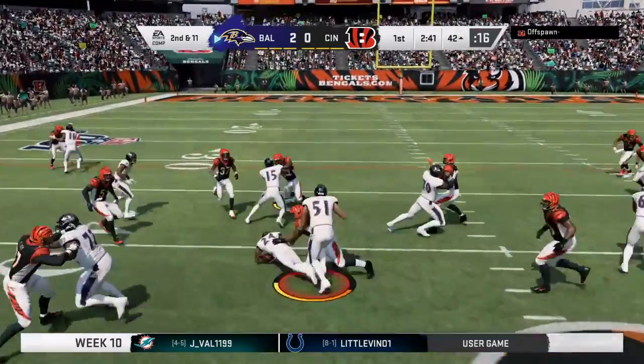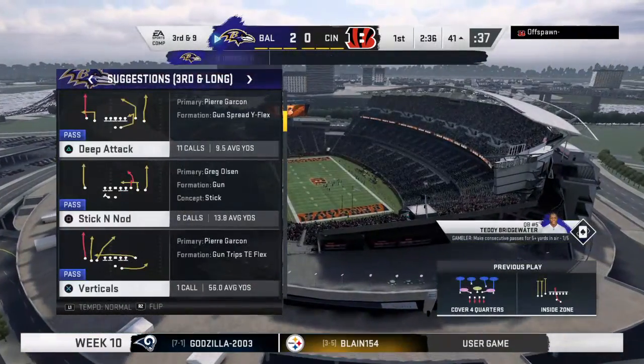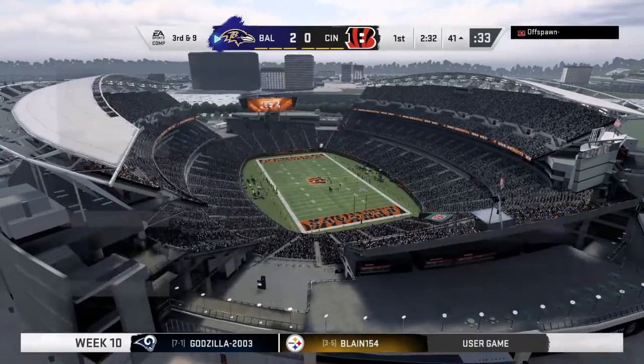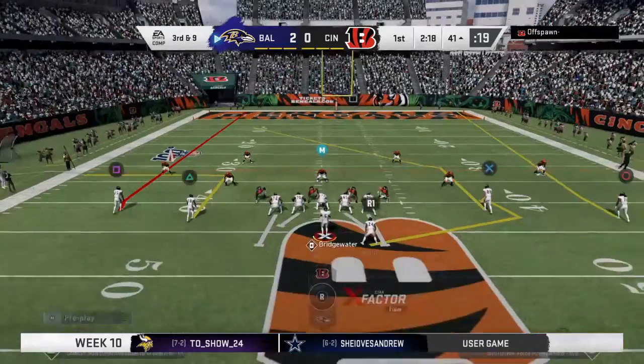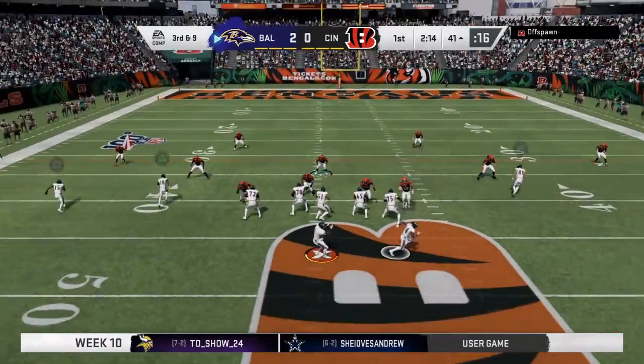On 2nd down, Ingram. And very little there. He might have gotten a yard. Yeah, I think he got a yard to the 41. Early down stuff to put this offense in a precarious position. We know that securing the point of attack, especially against the big-bodied guys in the middle of this D, has got to be priority 1.